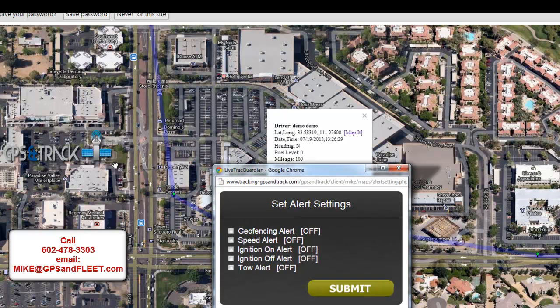We also have alert settings. The alert settings are great because it'll alert you when it hits a geofence, a speed alert. Let's say you want to know if your trucks go over a certain speed. And that is important because if those guys get a ticket, and this could be anywhere from one of your kids to a spouse to an employee, your insurance rates are going higher.